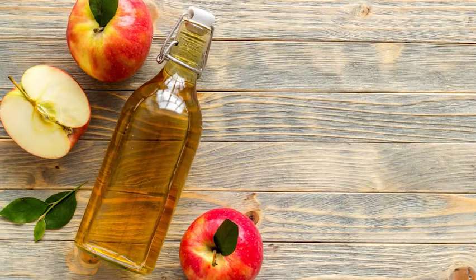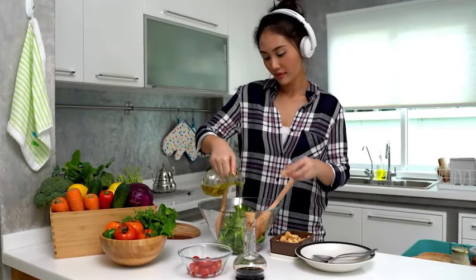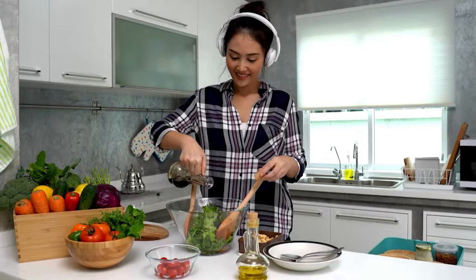The acetic acid in vinegar can also reduce plaque buildup in the arteries, preventing atherosclerosis. By improving cardiovascular health, apple cider vinegar helps reduce the risk of heart attack, stroke, and other cardiovascular-related diseases.